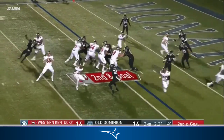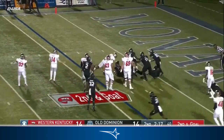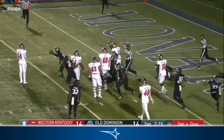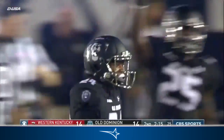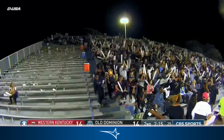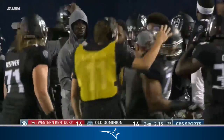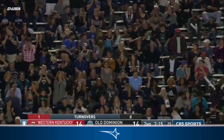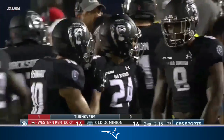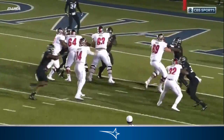Jernigan in motion. White. It's batted up in the air. And it's intercepted. JoJo Heaton, the redshirt freshman from Harrisburg, Pennsylvania. His first career interception. When we talked to Coach Rich Nagy, he said that's one of the biggest things that we haven't done this season. In 2016, we forced 23 takeaways. Through this game, we've only had 5.